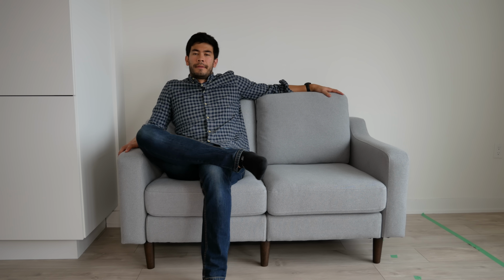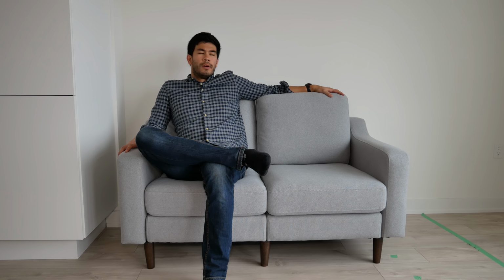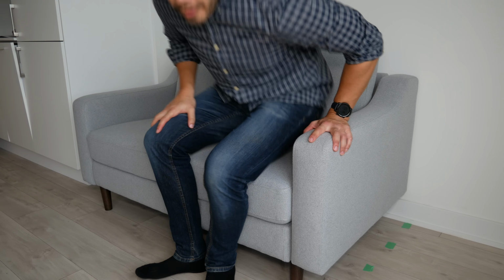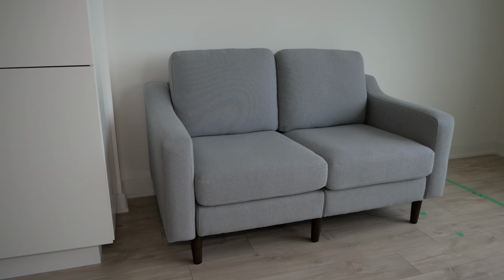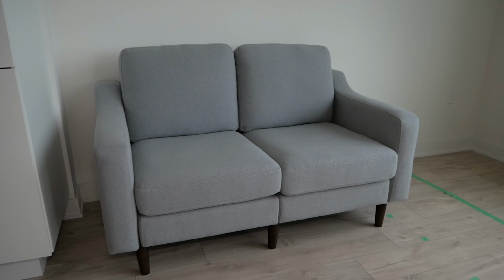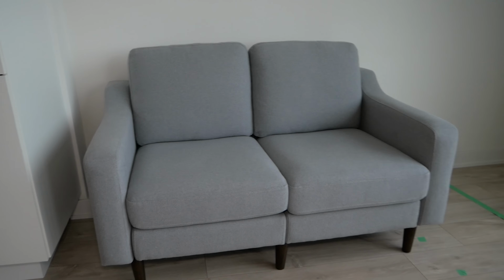And for me, myself, I'm a pretty large person, 6'3" at 230 pounds. I found that sitting on it for long periods of time to be extremely comfortable. Now, despite this sofa being compact or easy to transport, I don't want you to think that it's like a tiny sofa. It's actually a full-size sofa in terms of the height and depth of it.